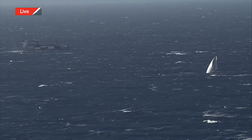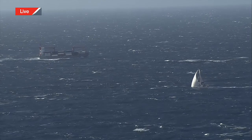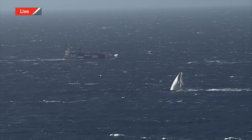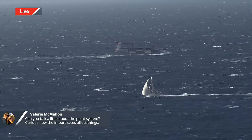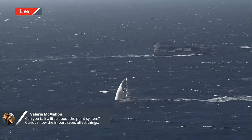32.7 was the max in the last 30 minutes. Let's turn the tide on plastic being passed by a container ship. And I'm pretty sure Dee Caffari would be hoping that they didn't lose any of those containers overboard. It's one of the biggest dangers, right? Here's Valerie McMahon. Can you talk a little about how the in-port races affect things?